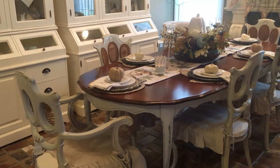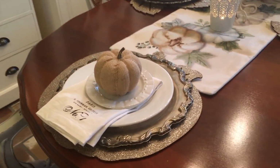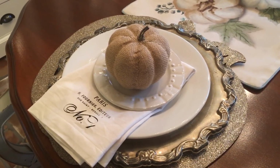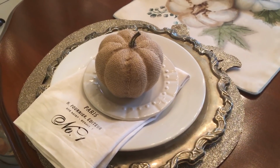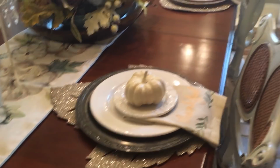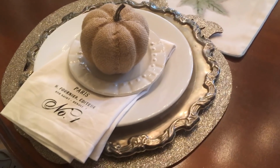I have my table set here for fall. And I've got my little pumpkins sitting on there. These little cute burlap pumpkins I found last year at Dollar Tree. I tried to get some more this year, and they didn't have any. I didn't find any at my Dollar Tree. So I used some cream pumpkins that I had already and just kind of did every other one in burlap and cream because I didn't have enough of the burlap ones to do on all of them.